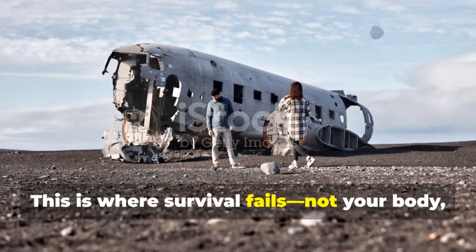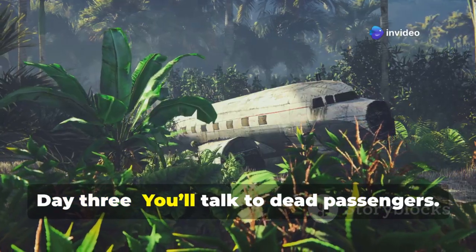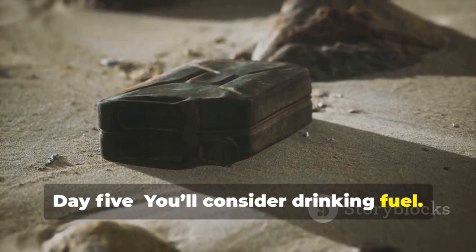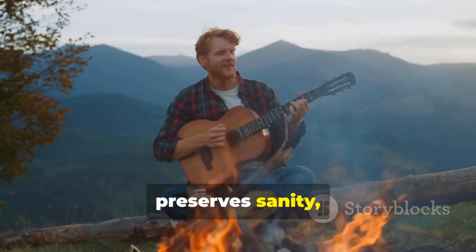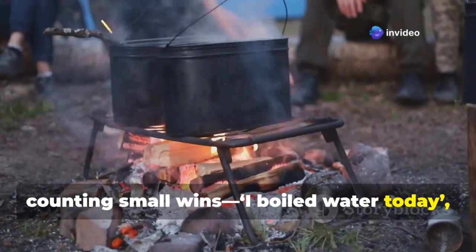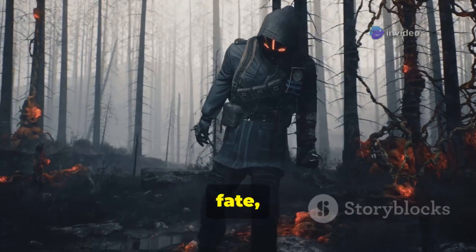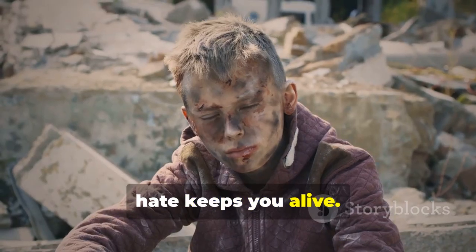This is where survival fails. Not your body, but your mind breaking. Day 3, you'll talk to dead passengers. Day 5, you'll consider drinking fuel. Fight this by: 1, singing out loud. Hearing any voice preserves sanity. 2, counting small wins. I boiled water today. And 3, visualizing revenge against the airline, fate, whatever fuels you. When hope dies, hate keeps you alive.